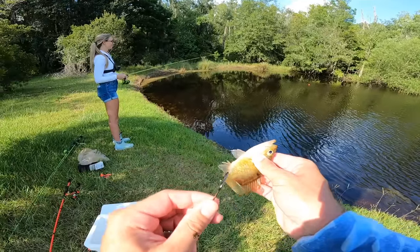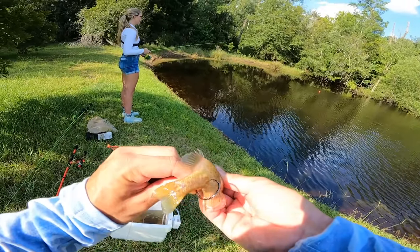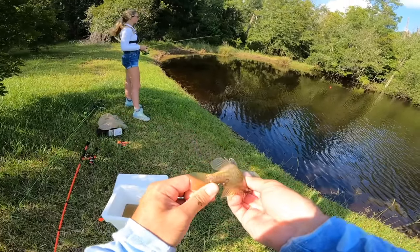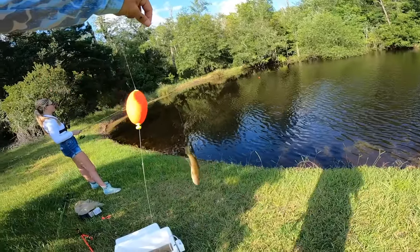There was a lot of comments in the last video, people talking about how the warmouth are really good live bait. And we actually didn't keep the warmouth that we caught last time. But today, we kept them. And that is my first time ever live bait fishing with a warmouth.